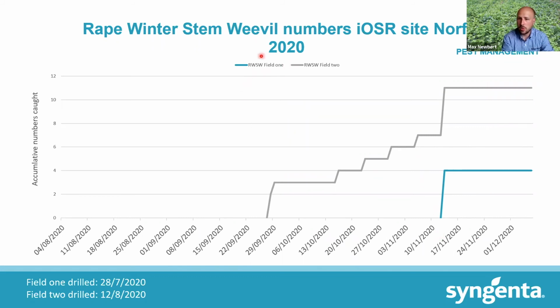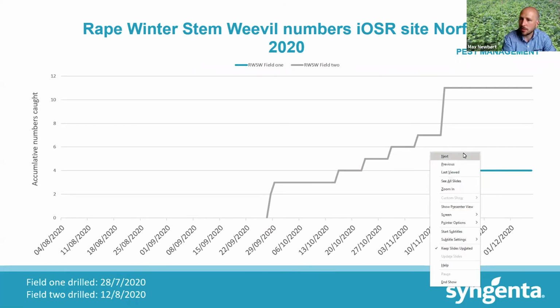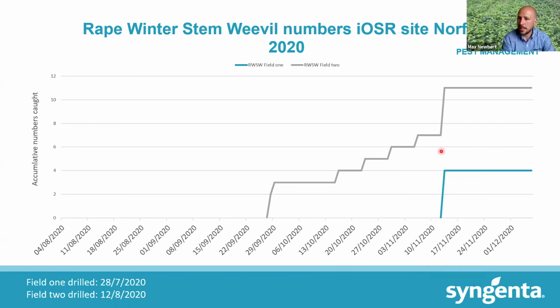Moving on to 2020, we had those two sites, the early drilled and later drilled sites. Field 1 was the later drill site, and field 2 was the early drill site. And you can see that we had different times of invasion for the two fields, but again, very much mirroring what we had in Warwickshire, where we had that very end of September, first lots of weevil came in, then we had a small bit of activity, and then much later, going into early November, we had the second lot of adult weevil coming in. So slightly later, but again, if you're on this control period, especially when you get a week to 2 weeks good efficacy with Hallmark, you'll get good control in that October period of weevil.